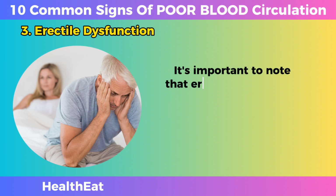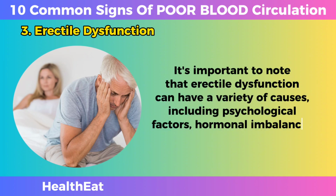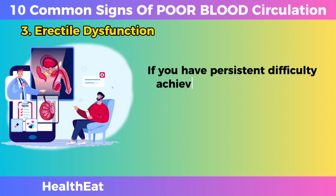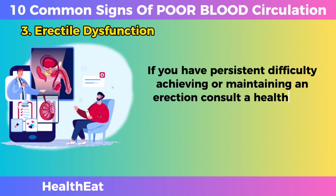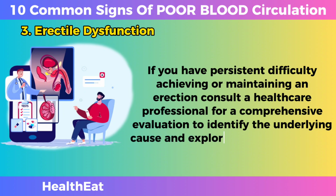It's important to note that erectile dysfunction can have a variety of causes, including psychological factors, hormonal imbalances, and medical conditions. If you have persistent difficulty achieving or maintaining an erection, consult a healthcare professional for a comprehensive evaluation to identify the underlying cause and explore treatment options.